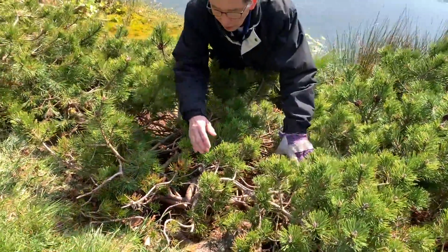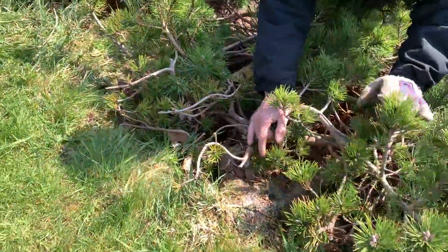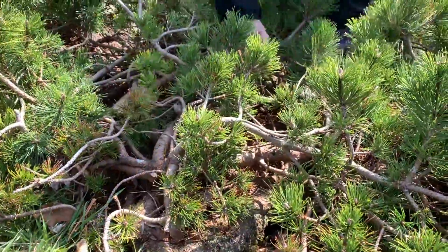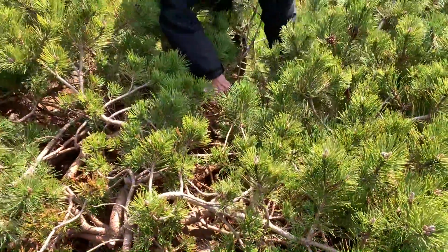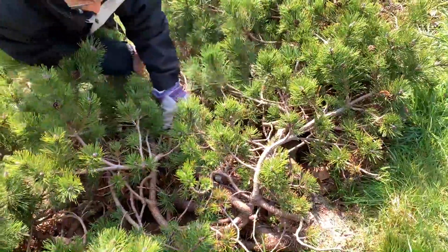We will show you some of the trunks. The trunk is here. The trunk starts from here. There you are. And it cascades down. Cascades all the way down. But some of the cascading branches are so thick that they would be very difficult to make into a bonsai.